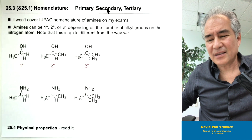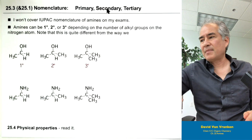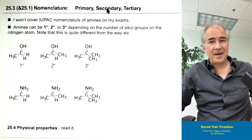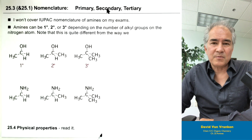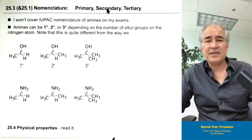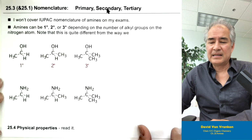All right, we have to talk a little bit about nomenclature. I don't ask you questions about IUPAC nomenclature. I don't give you the structures of molecules and say, tell me the IUPAC name. I don't give you an IUPAC name and say, draw the structure of the molecule. But I expect you to know the names of common functional groups. We use that language of knowing the names of functional groups: amides, ketones, enamines, esters, enolates. You have to know the names of those functional groups that we cover.